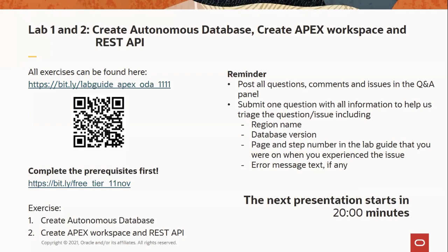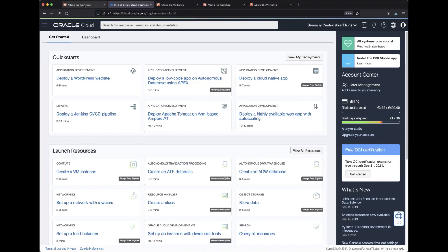But before we go to the labs ourselves, I would like to introduce Victor, and Victor will do a short demo about lab number 1 and lab number 2. So, Victor, over to you.